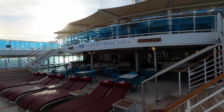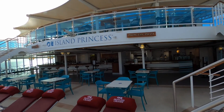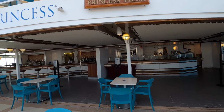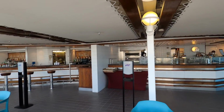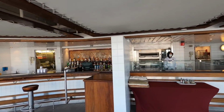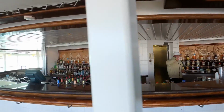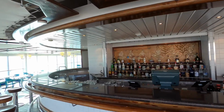There's the Island Princess sign, and you have the Princess Pizza. It is some delicious pizza. They are open till 11 p.m. And you do have the Lido bar. This is deck 14, aft pool area.